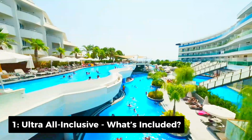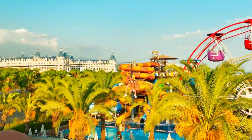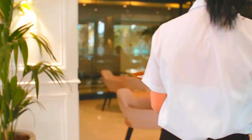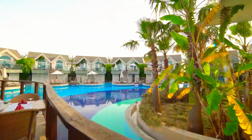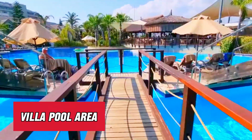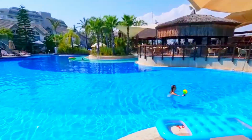Long Beach Alanya runs on a true ultra all-inclusive model, where nearly every part of the resort experience is built into the price, with only a few exceptions, which I'll cover in the considerations section. All meals, snacks, and drinks, including cocktails and soft drinks served at 7 different bars, are fully included. That even covers the beachfront bars and the impressive swim-up option at the main pool, which operates throughout the day.